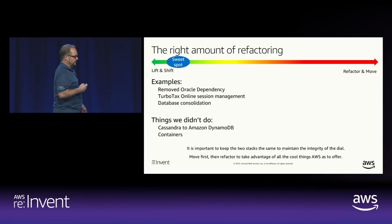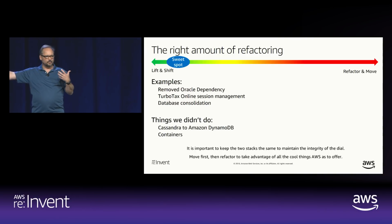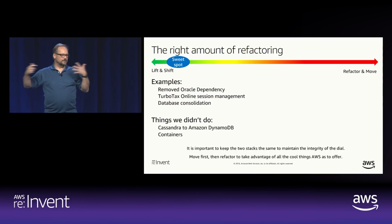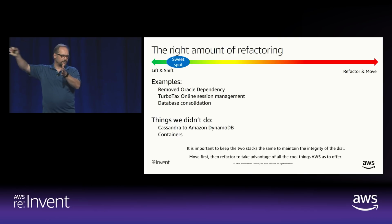Things we did not do. We have a large set of Cassandra clusters. In fact, the consolidation was part of that. We stood up Cassandra in AWS. This was an important simplification because we set up our replication back and forth. It was all native Cassandra back and forth. The temptation was to go to Dynamo. We made the choice to defer and wait on that sort of thing.